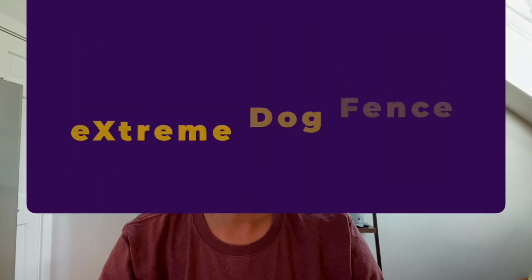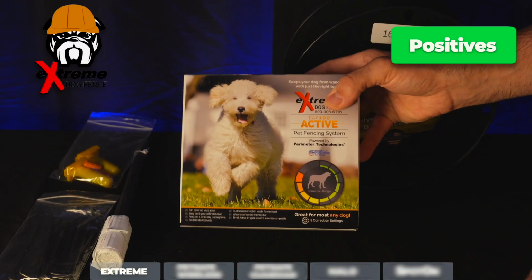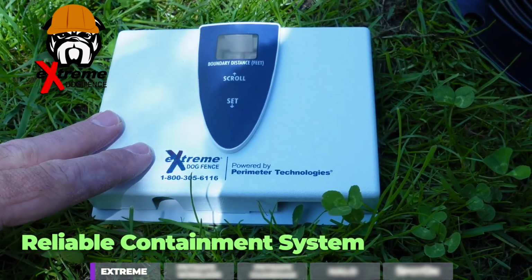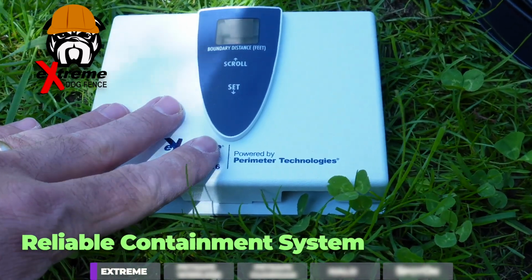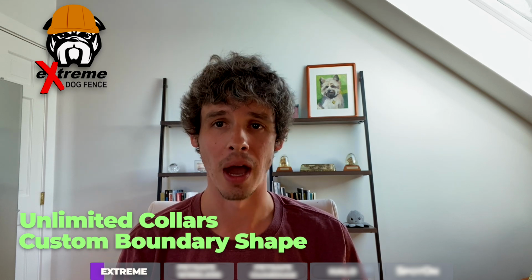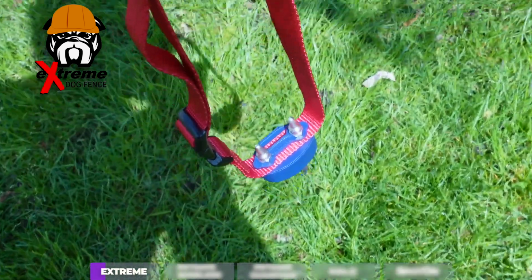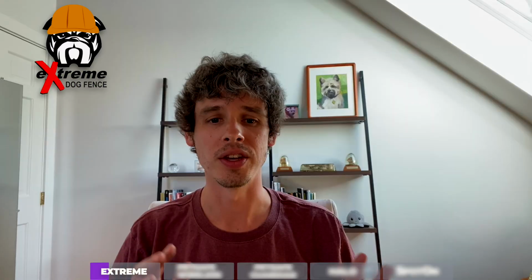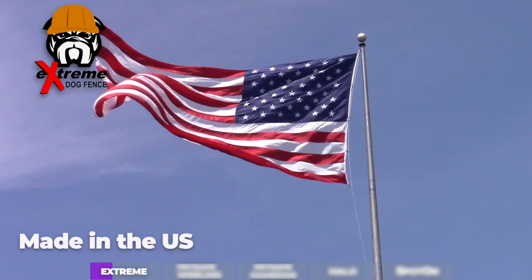First up, we have the Extreme Dog Fence. So what are the positives of the Extreme Dog Fence? Well, essentially, it has a reliable containment system that does not carry a hefty price tag. Additionally, it can work with unlimited collars and allows you to control the shape of the boundary. What's also really great is it has a little bit less interference compared to other non-GPS wireless systems out there. The system is also made in the US.